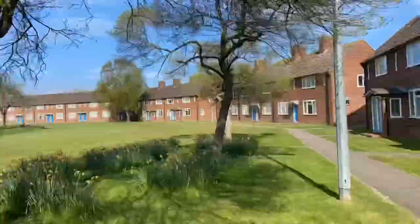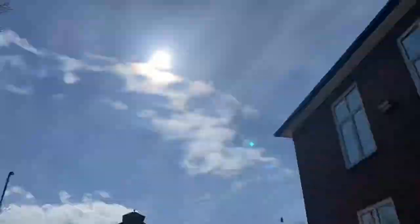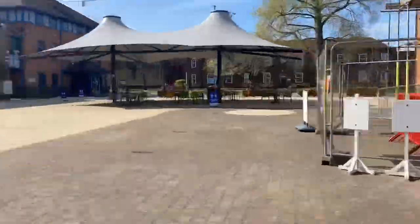So all these houses are on the crescent. Cranfield campus is really quiet, so we're just gonna take it like that. Just a quick trip through my day. Headed to the department. Yeah, there we go. It's a long walk, kind of fun.